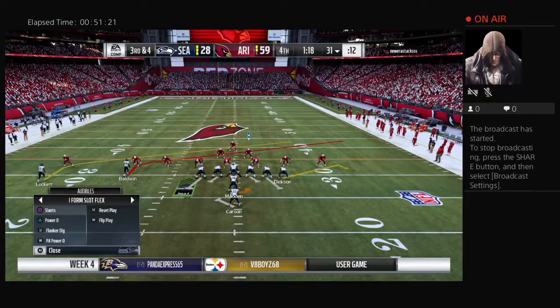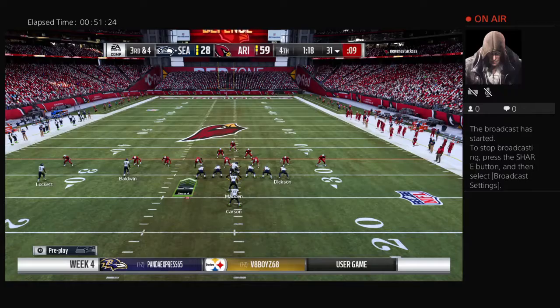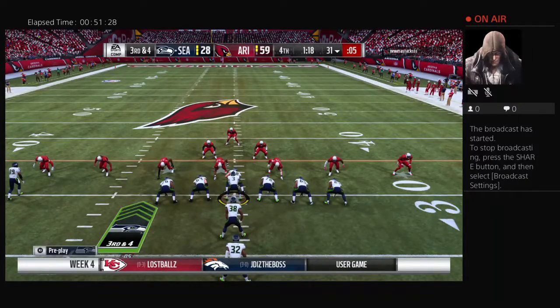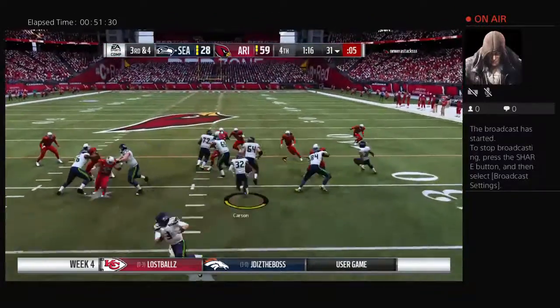Check hot route. Hot. 12. Mike 20. Now it's Carson.